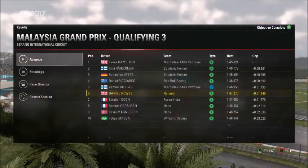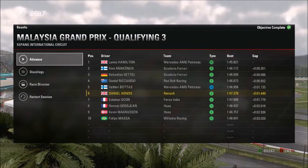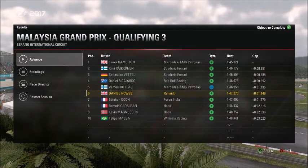Exciting race tomorrow. Your top three are Hamilton, Raikkonen and Sebastian Vettel. It's time to leave for now, but we'll be back tomorrow when the Grand Prix itself gets underway.